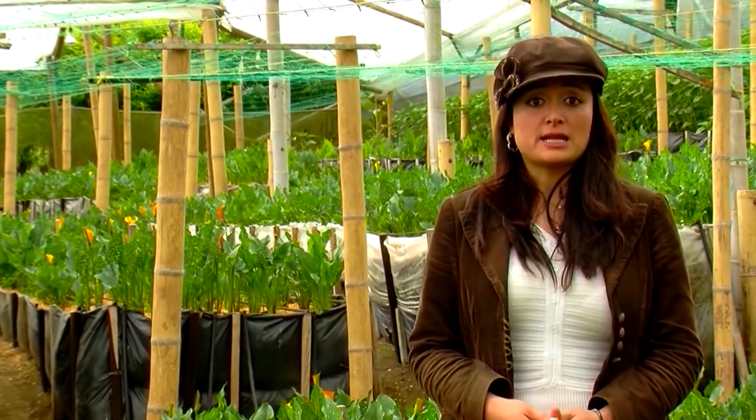These mini callas were brought from New Zealand. We import them directly from New Zealand, where they are controlled genetically in a laboratory with many varieties that emerge in the native colors that we have here, like white and also yellow.